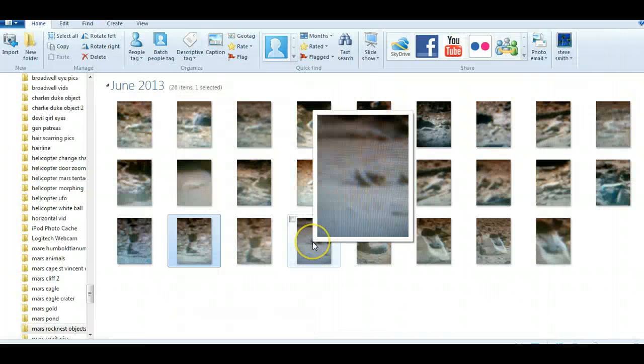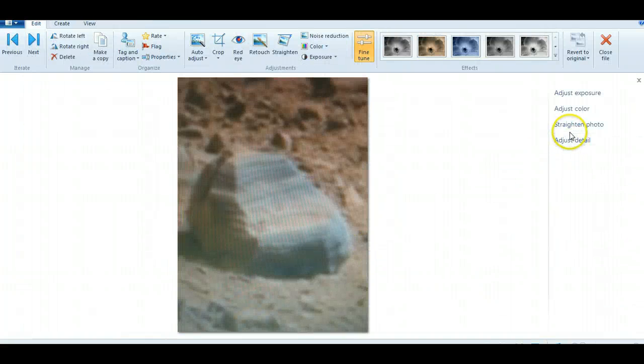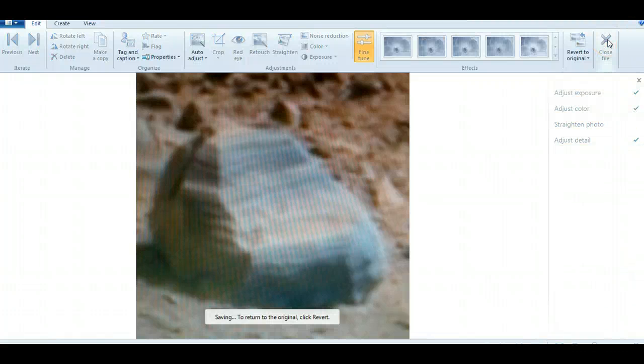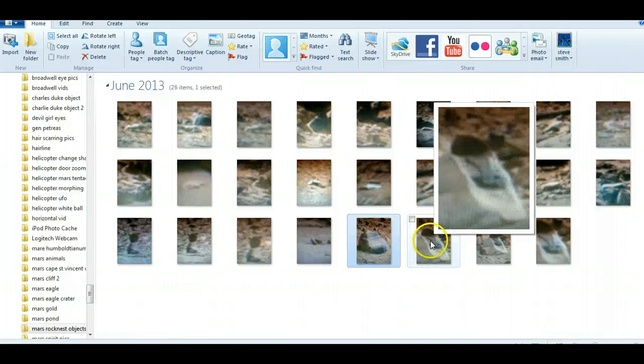And finally we come up to this beautiful rock here. It's fantastic. So I'll just see if I can get some exposure adjustment on it. There we go. The colours are coming out of it. It's beautiful. So again, all we see is rocks, mostly. We haven't seen anything that looks like it's intelligent design, except this is getting strange now.